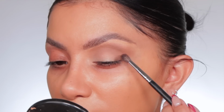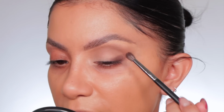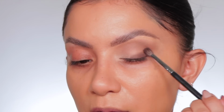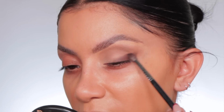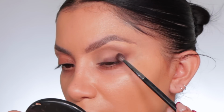We do a little smoke out action here. I kind of want it. I always feel like this eye, the left eye, and I'm also left-handed, always comes out better. Do you guys have like a better eye? I'm gonna just bring it up. I don't want it too neat because I don't know what I want. I'm out here freestyling. That's why I didn't do my concealer because I'm gonna have to do a little bit of cleanup. I want to bring it like up here.